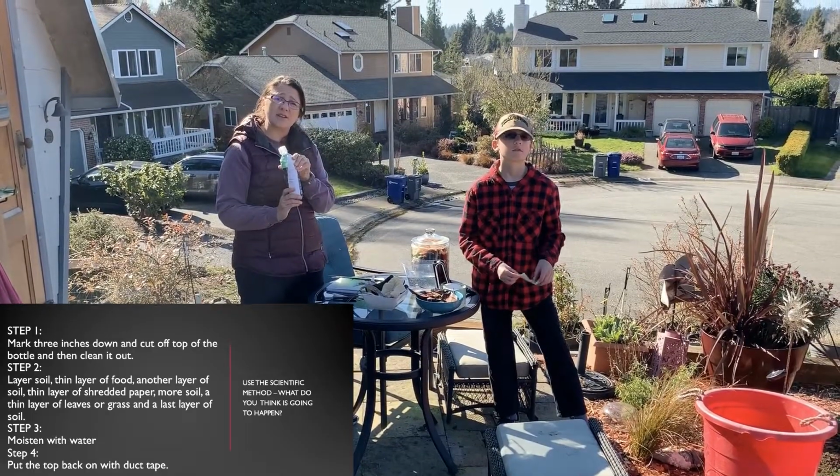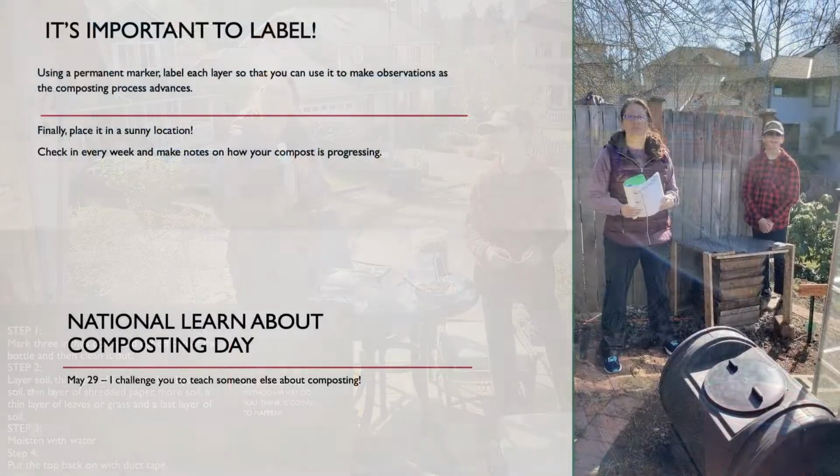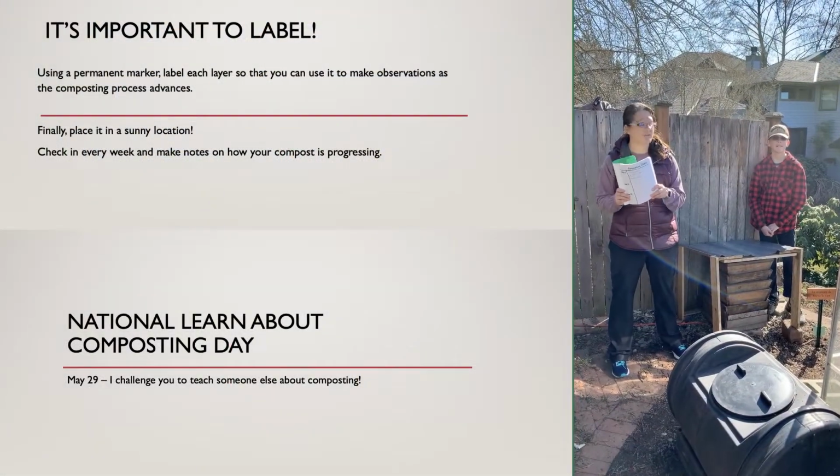So this is something that you can easily do at home. We're going to check back with you next week and see how it's going. Now remember to keep track of your journal. We're going to keep checking in on it.